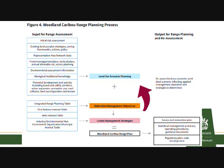All those things, the initial risk assessment, the existing land use strategies, plans, zoning, frameworks, forest management plans, environmental assessment information, Aboriginal traditional knowledge, things that are coming down the pipe in terms of potential developments. All of those things will have to be melded together to produce a land use planning scenario that's in the pale blue box up there.